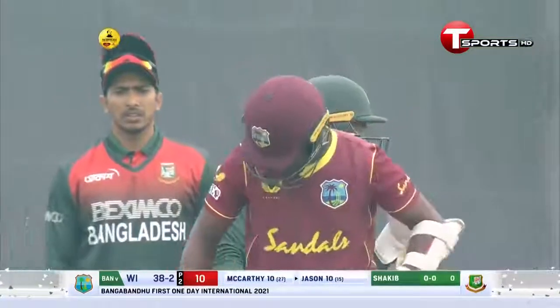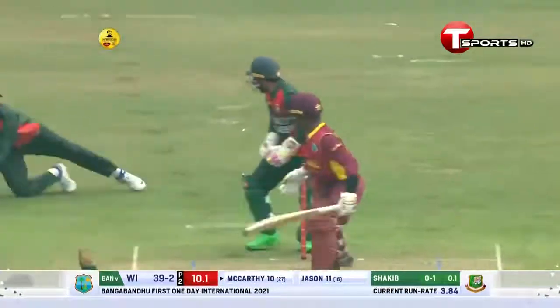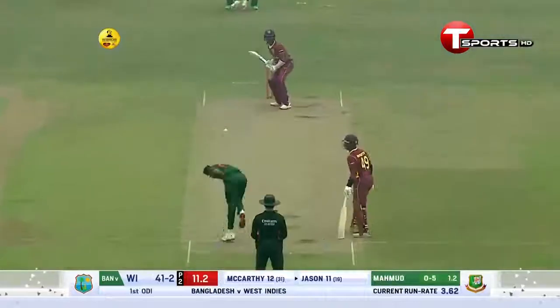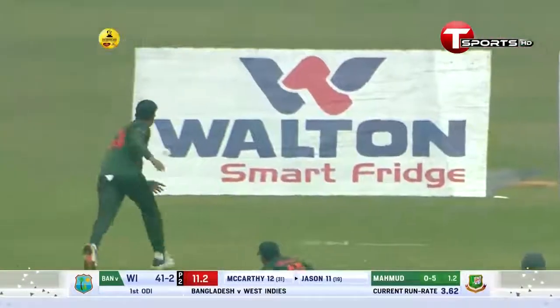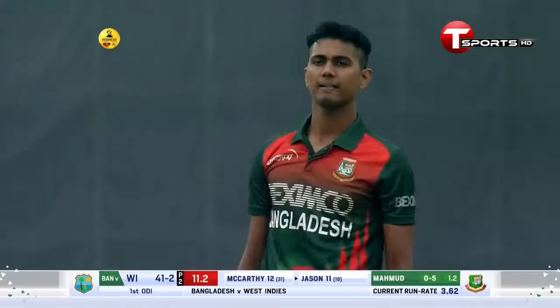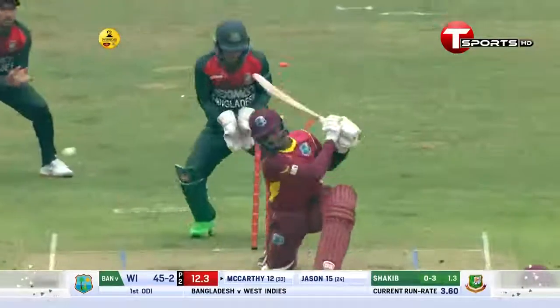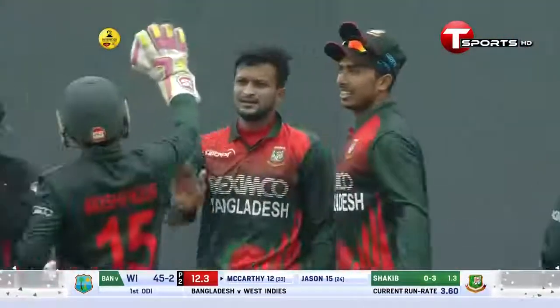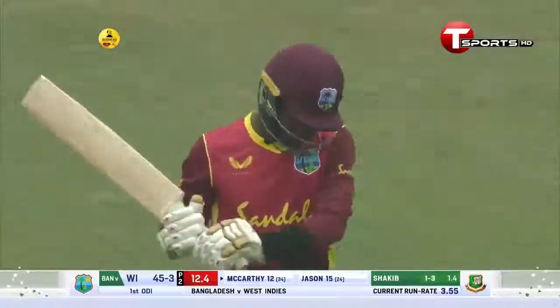The return of Shakib. Interesting to see Shakib really trying to get some work done by Rubel Hossain. And that's bowling wicket number 150 at home for Shakib Al Hasan. He's back and he's back with a bang. Making life difficult for these batters out there.